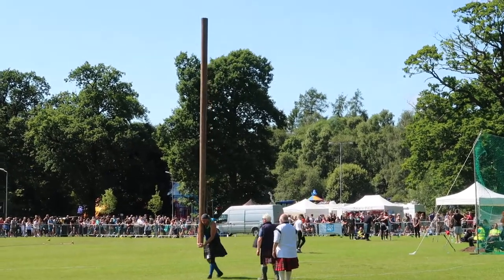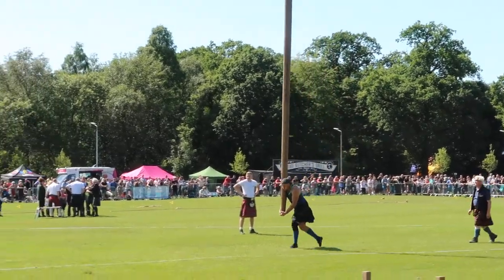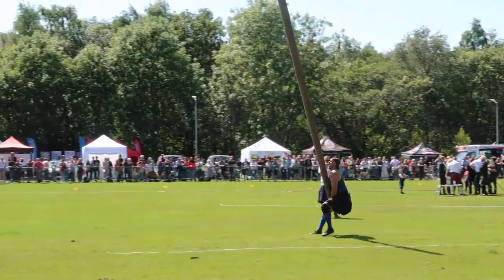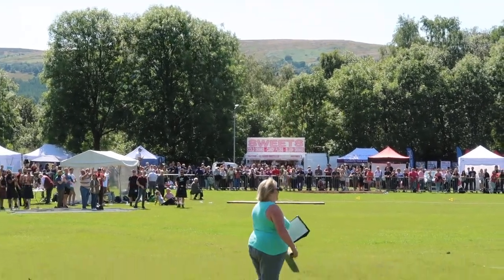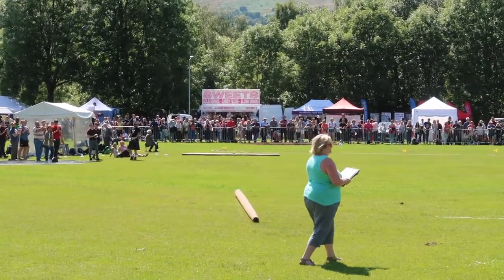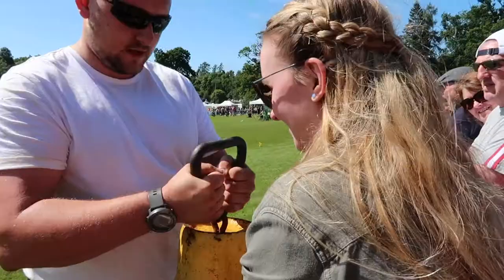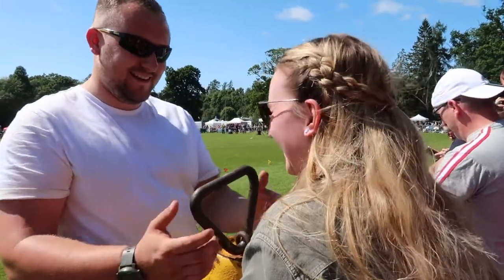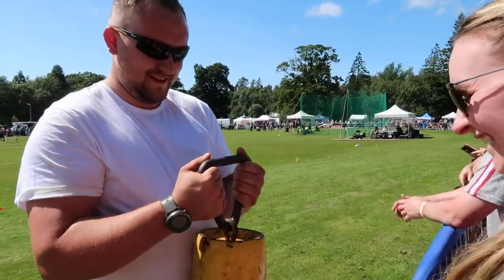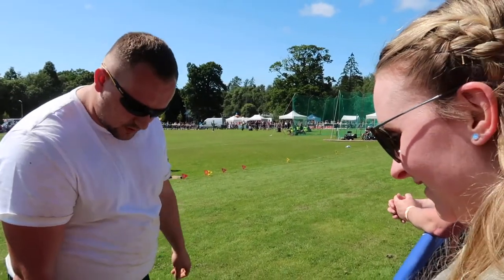Once again, the caber. Oh! Oh, well done. Come on, throw over the bar. We're going to use this to throw over the bar.